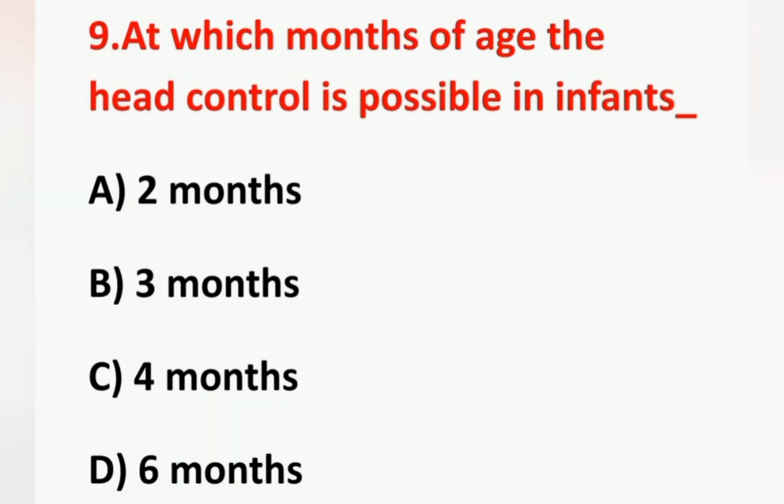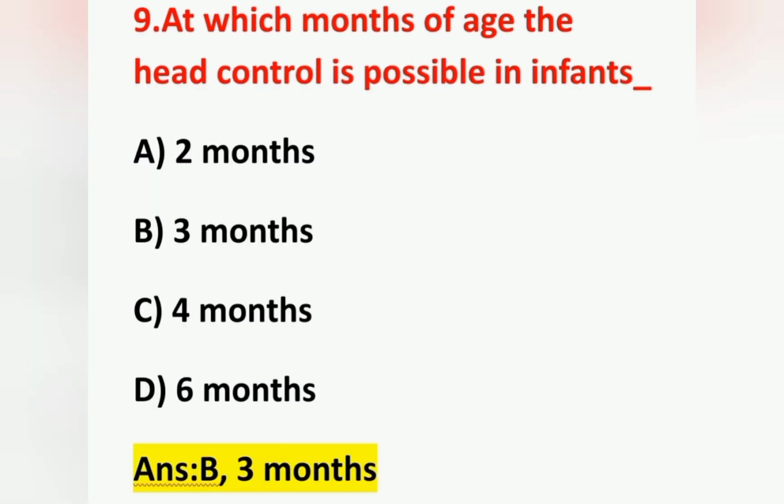And the next question, at which month of age is head control possible in infants? Options are option A 2 months, option B 3 months, option C 4 months, and option D 6 months. Correct answer is option B, 3 months. Head control is one of the gross motor milestones which occurs at the age of 3 months. This head control and neck control occurs at the age of 3 months. Option B is the correct answer.